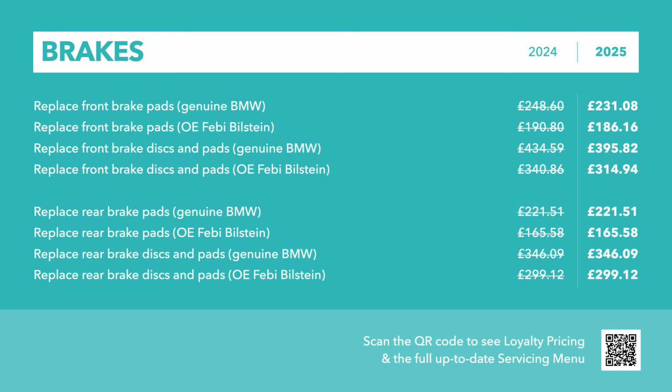By passing some of that discount on to the customer, we thought we'd get to a point where we could get awfully close to the price of what we were doing brake servicing for using the Febi Bilstein parts. But there's still about a £50 difference. So I think we're just going to leave both options, because if someone's on a budget, generally speaking, we get on well with the Febi Bilstein parts. We think they're good. So at least this way, you've got the choice.